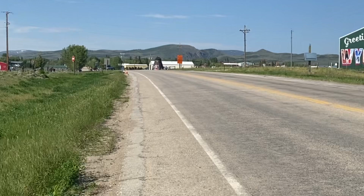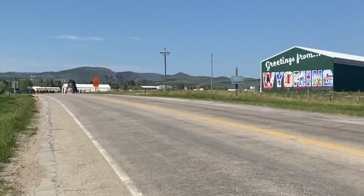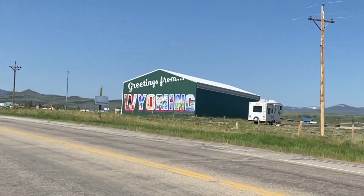Alright, headed out of Riverside / Encampment, and we have a greeting. We are headed out. We are taking a reroute around the snow. Apparently there was 12 miles of deep snow out of Encampment going northbound on the CDT.